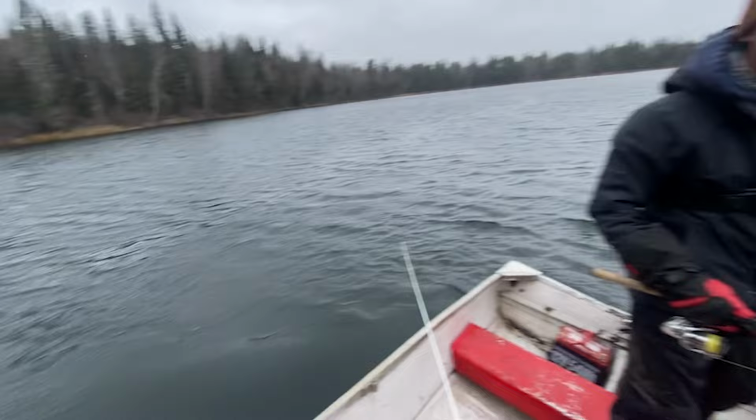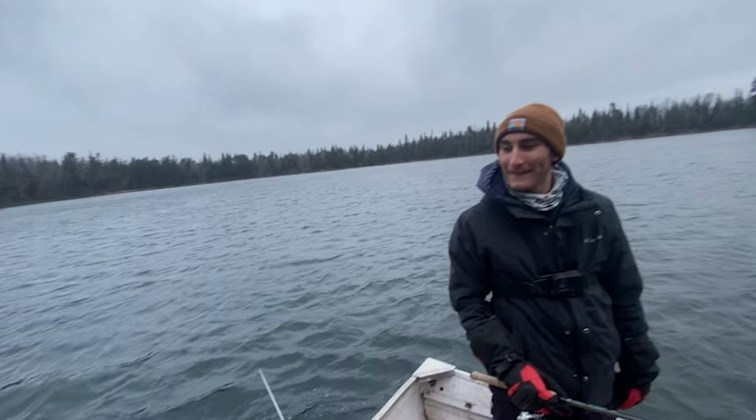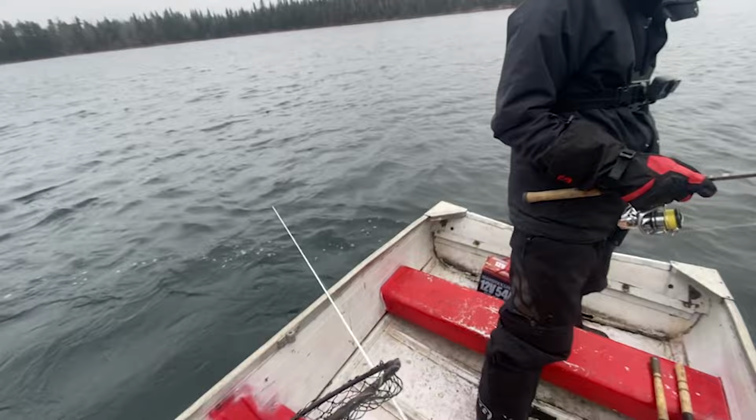Oh my god. No. Oh my god. Look at his face. Dude, that was not a male. That was a 3-pound female that I could have kept. Hey, boys. They're biting, though. Red fins, though. Was that a male or a female? It looked red, but it was a female. Dude! That was the first one that I've missed on this lake. Okay. Let's keep going.